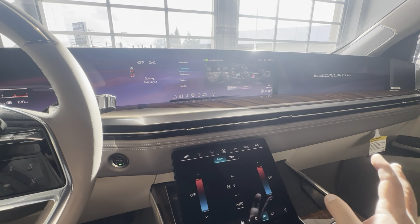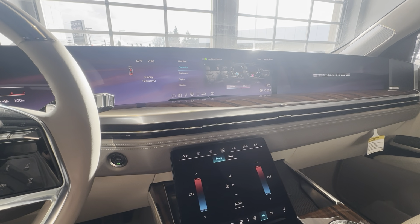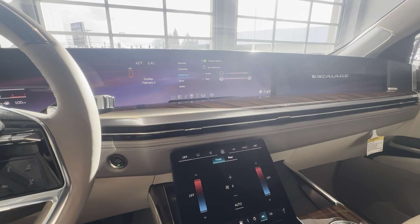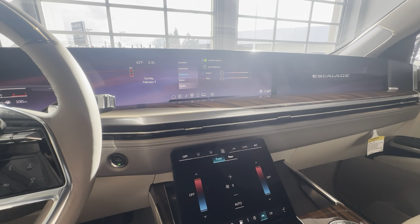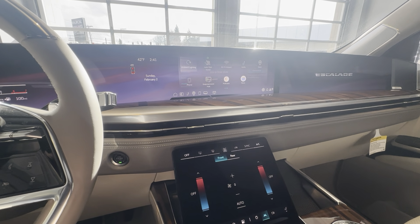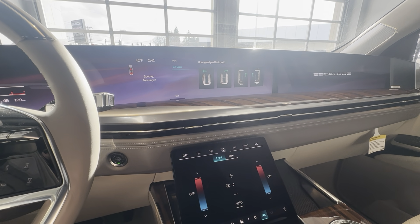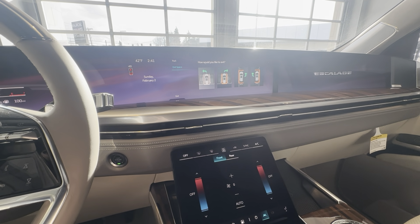So there's full ambient lighting, and it really pops at nighttime. If you go here to brightness, you can bring the brightness up. You can sync the brightness. There's just so much you can do. You can also link it to different modes, which is kind of insane. But yeah, so that's what that is. Ambient lighting. Auto park assist, so same thing. You can tell it to exit, or you can tell it to park.